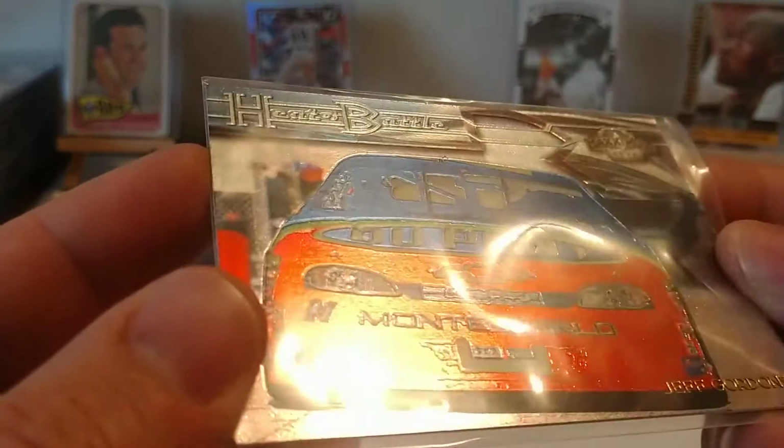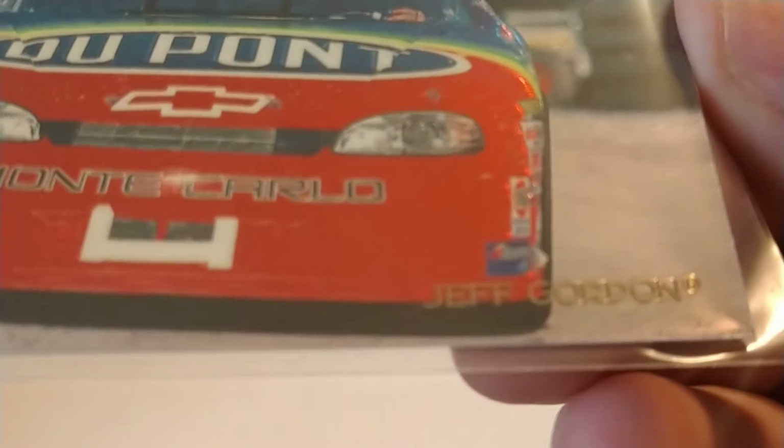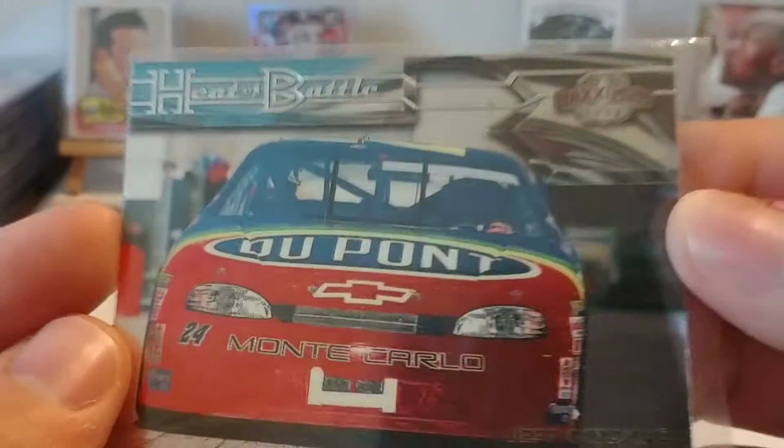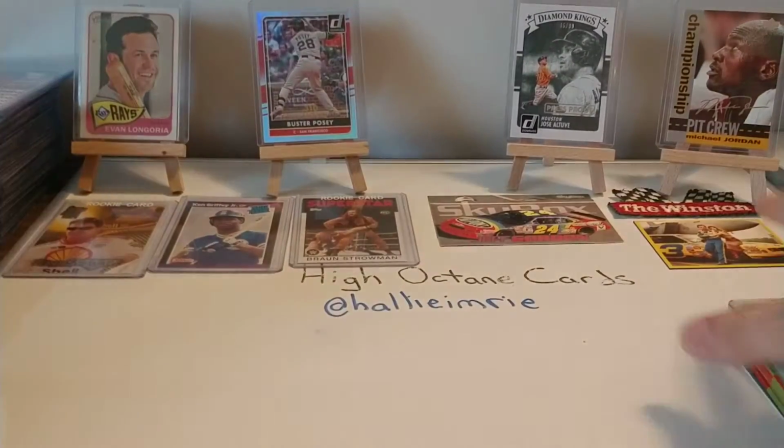As you can see, it's really super glossy and really super reflective. So it was really hard to read a lot of the names on the card because they have almost a silver sheen to it, and then the letters are kind of in that gold foil. So it's very difficult to read the fronts of the cards. Back of the cards are pretty clean.